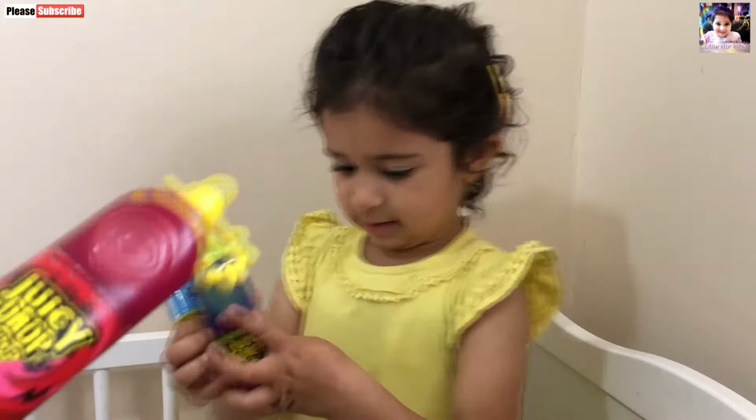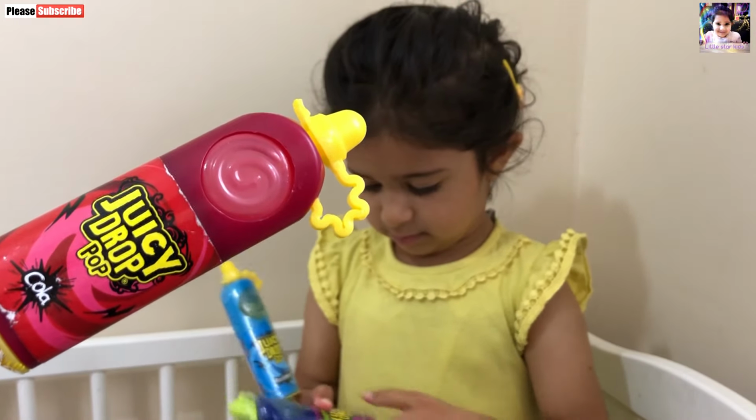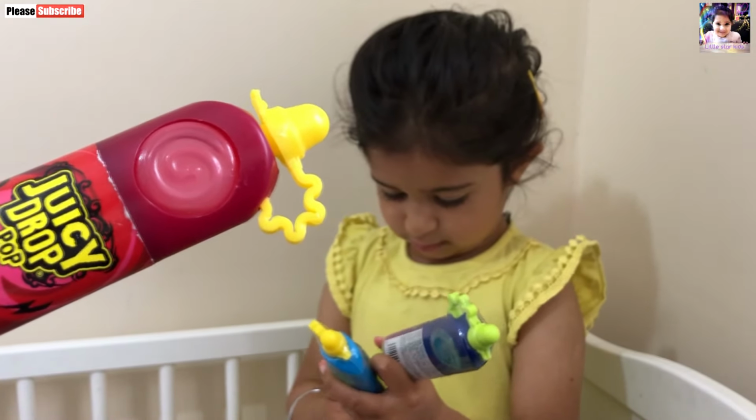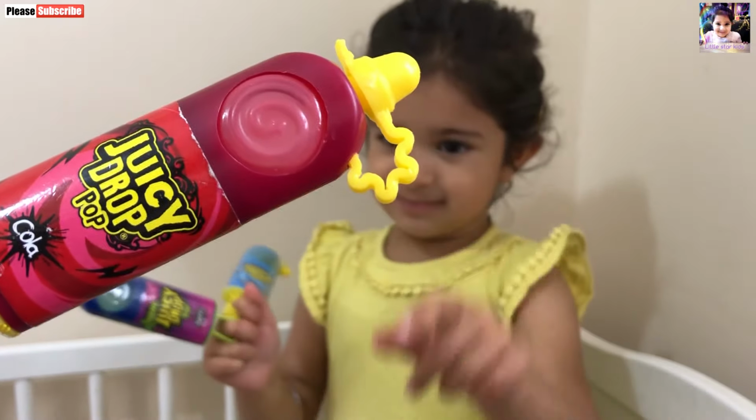This is red, the color red. Do you know what color is this? This is red. Sukhu, where is the red color? Here, red. Take the red one.